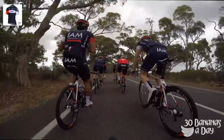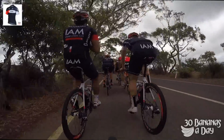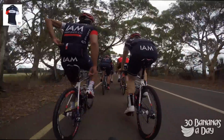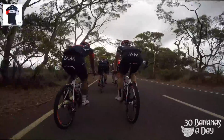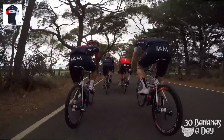Pantano is the climber from Colombia. Here we're going along the range. We just got up Wollonga Hill for an interval. They did over-unders. Hausler, I think, did a bit of hard tempo up there. I did my PR hanging on. I did about 350 watts. So I sat on about 5 watts per kilo for around 10 minutes yesterday up Wollonga Hill on the bamboo bike. Good little workout for me.